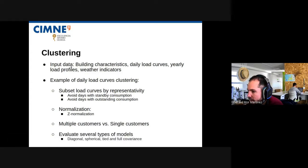The input data that we are using for clustering is the building characteristics, the daily load curves, yearly load profiles, and weather indicators. For instance, in the case of daily load curves clustering, we normally use a subset of the initial data set, because we want to train the model only with the most representative days in terms of user interaction. So we need to avoid days with standby consumption and outstanding consumption. Normally, the normalization methodology that we are using for this clustering is Z normalization, but it could also be the percentage of hourly consumption versus the total daily consumption. It's also used in this case.